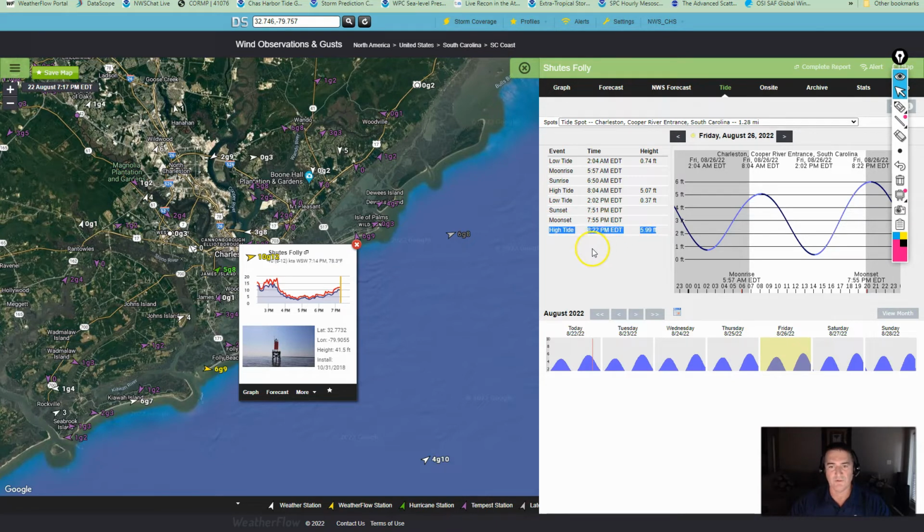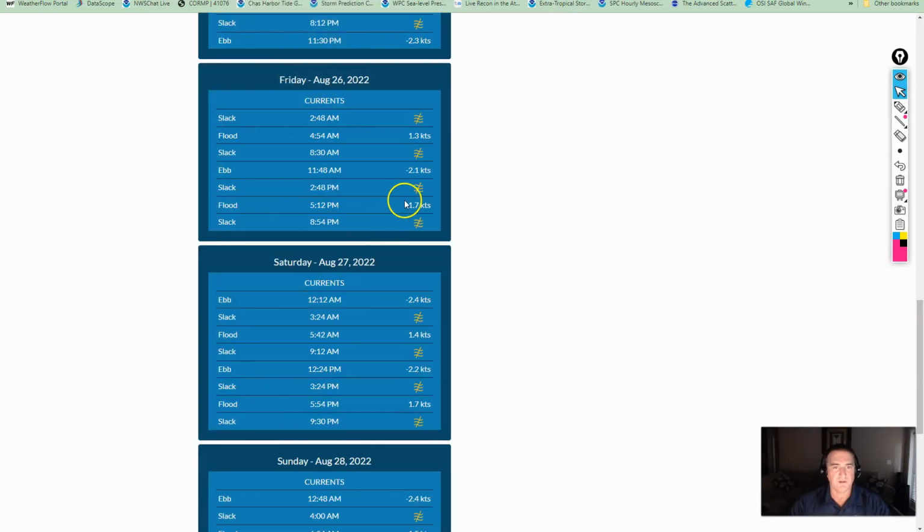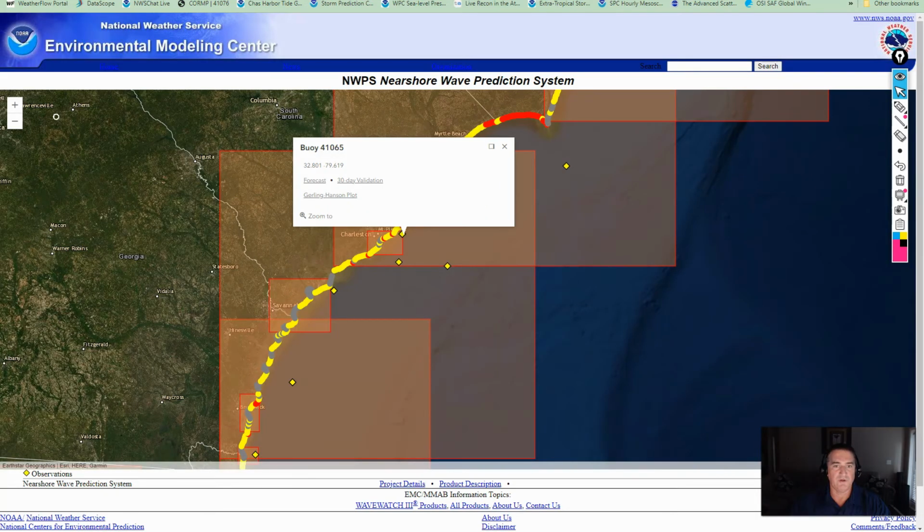And then later on, as the flood tide comes in, it looks like the speeds can be about 1.7 knots estimated at this point. That could vary from place to place in the harbor depending on where you are. We could reach up to 1.9 or 2.1, but our tides are looking like they are more of a neap tide phase.